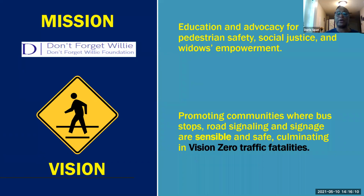My husband was a regular person, but I believe that our streets can be safer, and it often is a social justice issue. So we want to promote safe bus stops, road signaling, and signage. And Vision Zero, I caught hold of that, and that is what we're working toward, and that is part of our vision. Next slide.